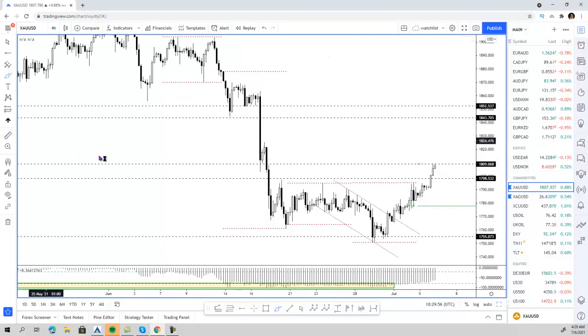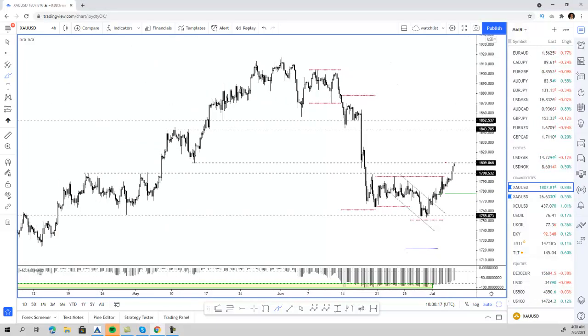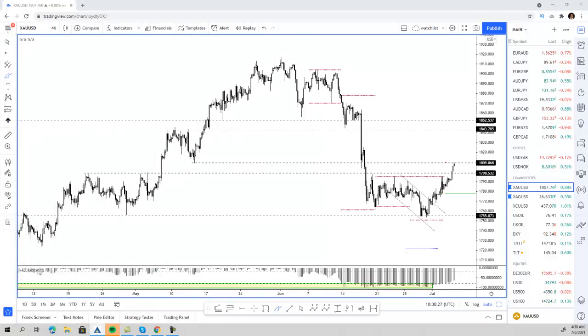But this breakout has been so strong that it's going to be very difficult for sellers to move price down for a retest of the 1800 level. But we're going to keep an eye on that. The MAM, however, is still very much long gold, up about 15% at the moment. If you want to be part of that, just email support and they'll give you all the necessary information.